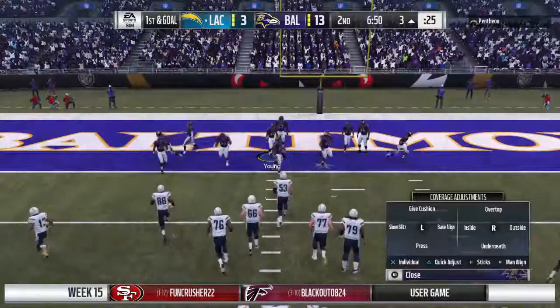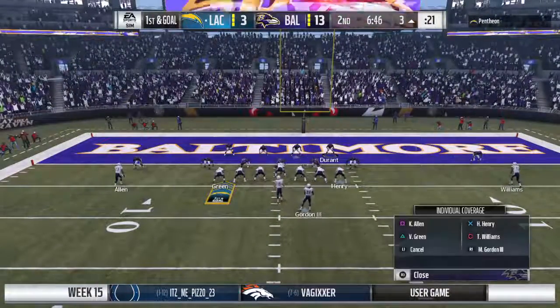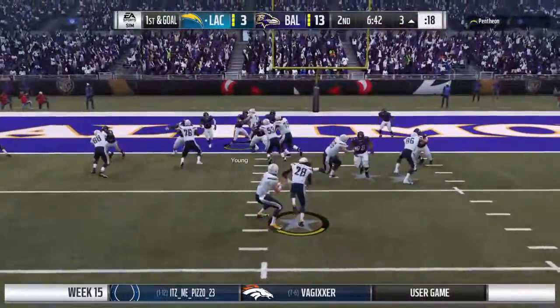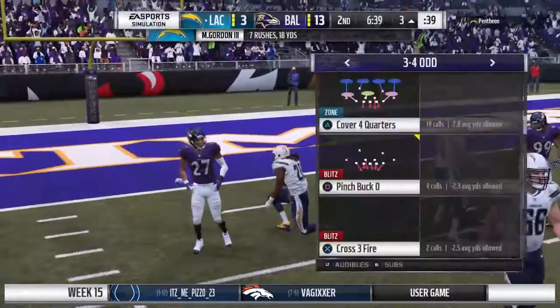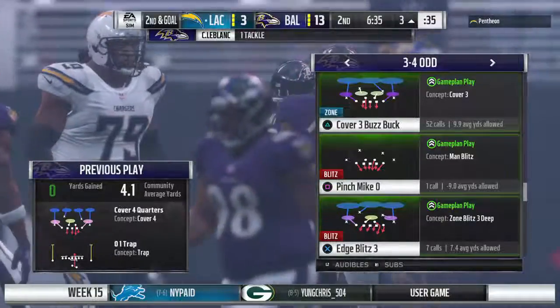1st and goal, and they've got to be thinking a chance to get right back into this football game. They'll try and punch it in. Gordon. And he's going to get this back to the 3-yard line and no further. They'll say no gain on the play, and it'll be 2nd and goal.